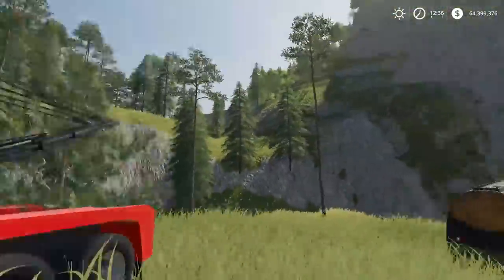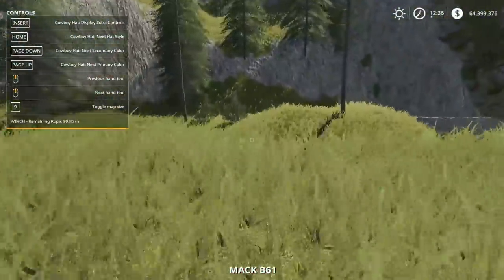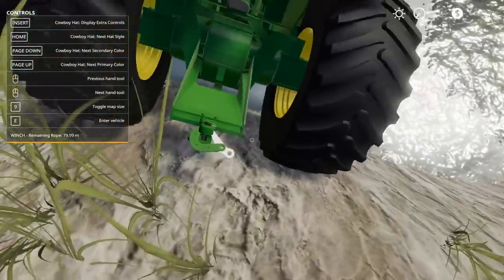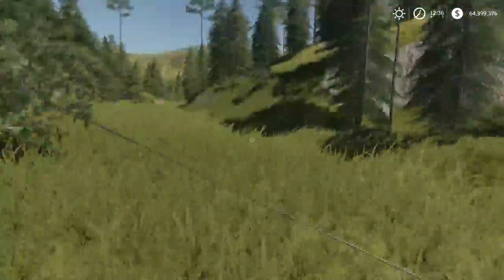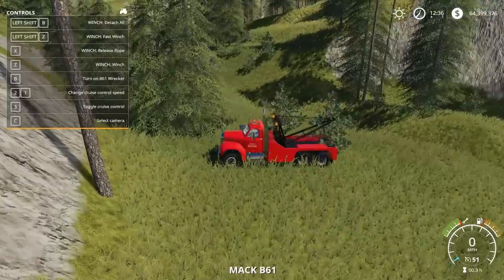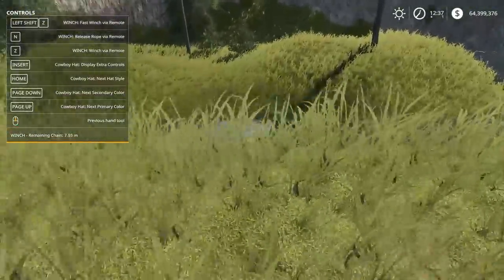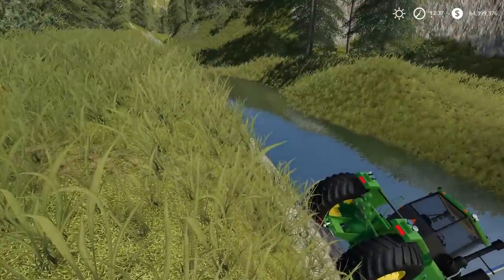Okay, there we go. So now I'm going to run. I think we still have the winch on. Okay, I'm going to shut it off. We're going to run all the way down here. Connect this. Right. There we go. Okay. Let's see if this works. Okay, so turn her on. I'm going to get the remote out. So I got the remote out. So I should be able to winch it from down here. Let's see if we can winch this tractor up, baby. Here we go.